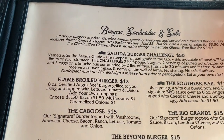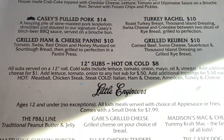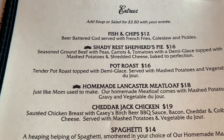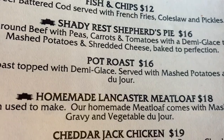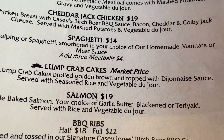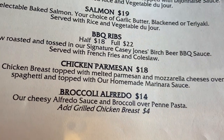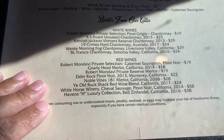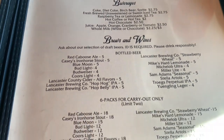They not only have soup, but they also have burgers, sandwiches, crab cake sandwich. They also have fish and chips. They have pot roast, homemade Lancaster meatloaf, cheddar jack chicken, spaghetti. They also have lamb, crab cake, salmon, barbecue ribs, chicken parmesan, broccoli alfredo. They have different items to choose from. And there goes your beverage.